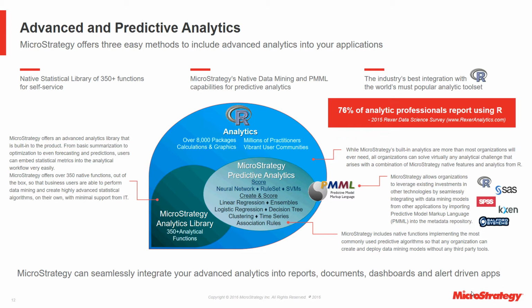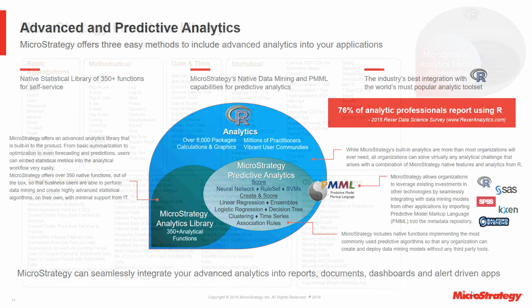Of course, there are a lot of tools out there, and so we support PMML, the predictive model markup language, which allows MicroStrategy to score models developed by other applications. And for everything else, we have integrated R, an open-source language and environment for advanced analytics. R is the world's most popular analytical toolset with millions of users and over 8,000 packages and growing. R covers the broadest range of analytics that any organization may need.